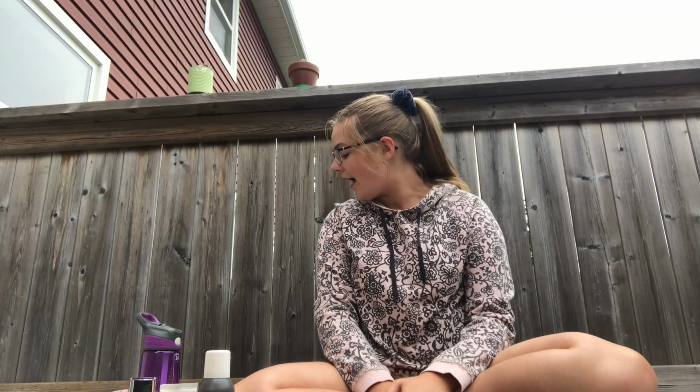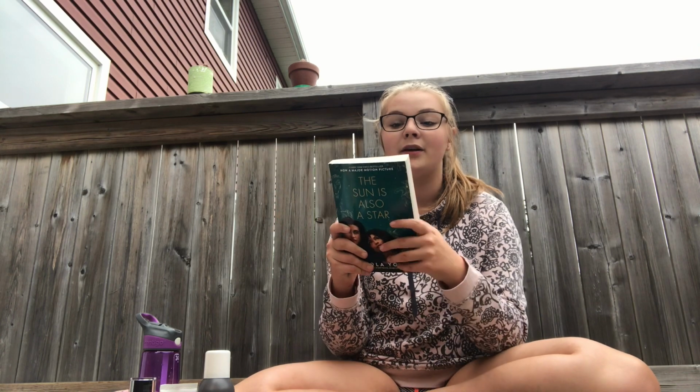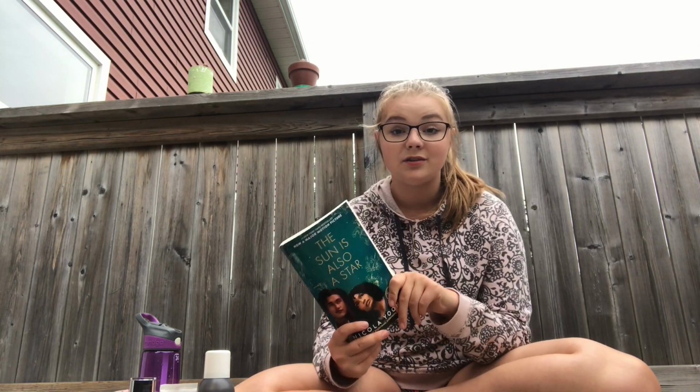Last couple things I have. I know it kind of sucks. It's summer. You don't want to read. You don't want to think about books and math and all that kind of stuff, but reading is good for you, especially if you can find a good book. And my book so far this summer is The Sun Is Also a Star.